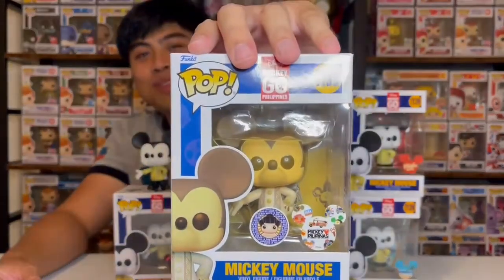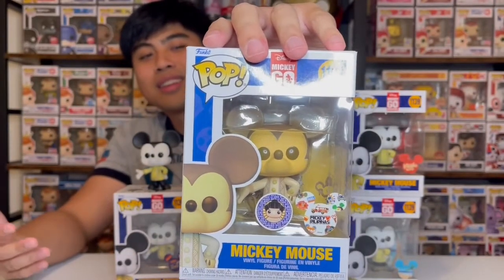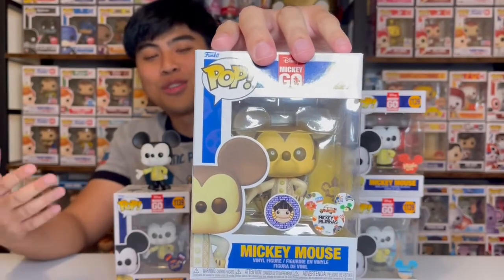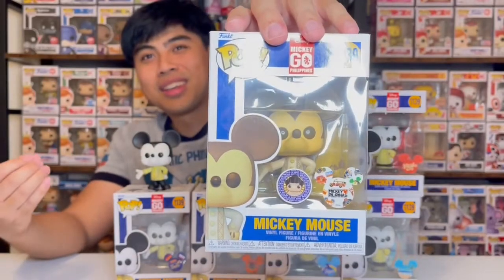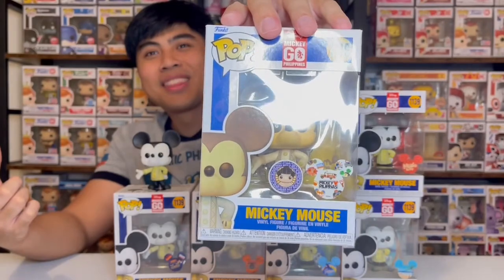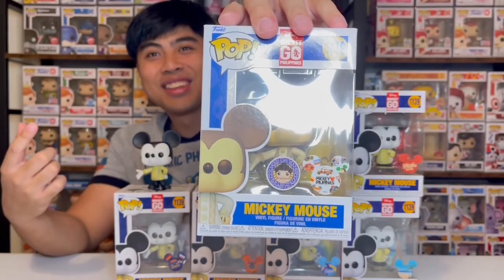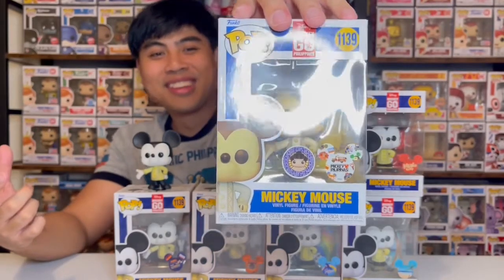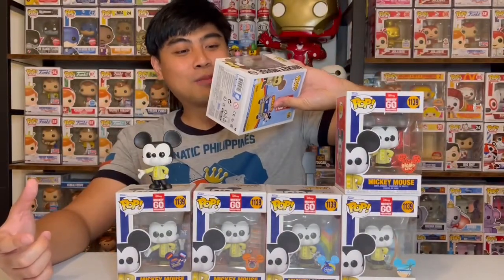What makes this Mickey so different from the other Mickeys is, if you look closely, instead of being black and white, he is more of a brown and yellowish hue. Some people call it Kayumangi. That is our color, which is brown. So I thought that was a really fun touch with this particular Mickey.